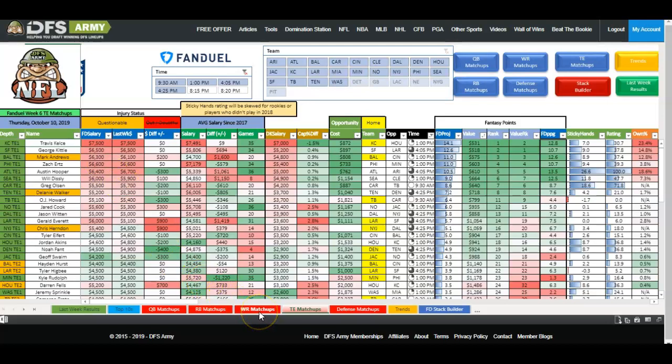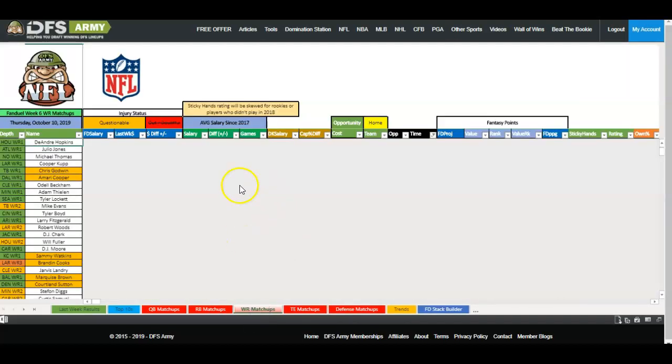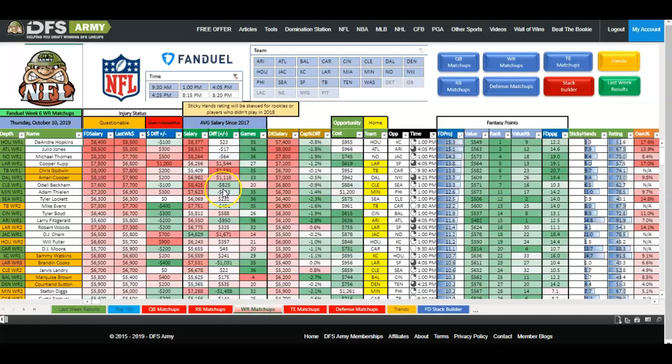Let's dive into matchups. You got my short list there too. Let's dive into wide receivers. Wide receivers are different. We're very heavy on targets. We don't care about home and away anymore. We don't care about the favorite or the underdog status. There's pros and cons to both.